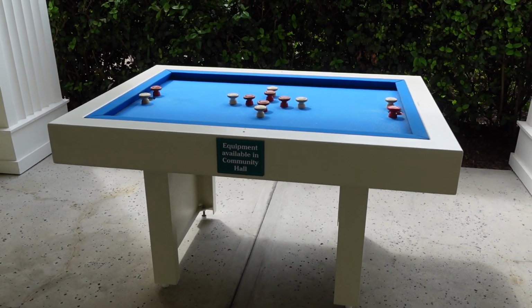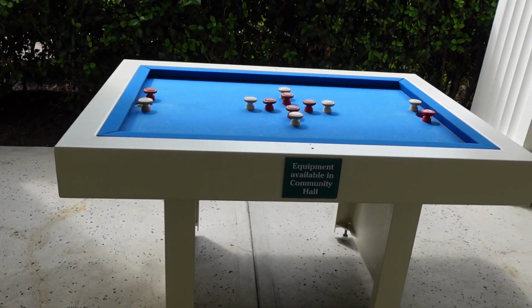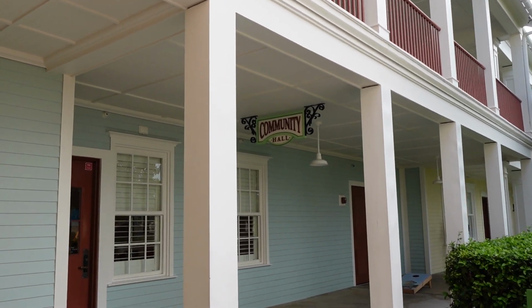One reason you want to know about the community hall if you're staying here is because that's where you're going to get equipment for the different tables, such as this billiards table, the pool table to the left. They have a foosball table down that way, and even this ping pong table. But community hall is right over here. The community hall area is pretty typical of a Disney Vacation Club resort because, again, you have a lot of your long-term visitors staying here for an extended period of time. So this really just exemplifies the whole resort aspect and feel that we get here. We're going to go on inside and show you what it's all about.